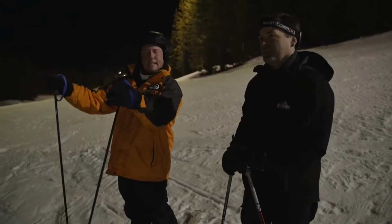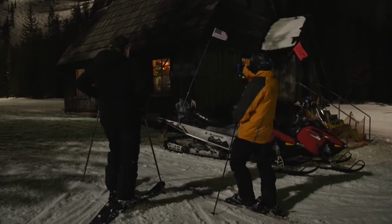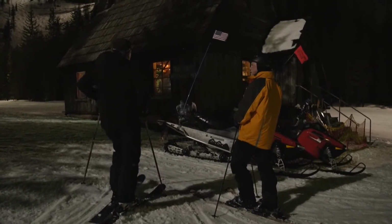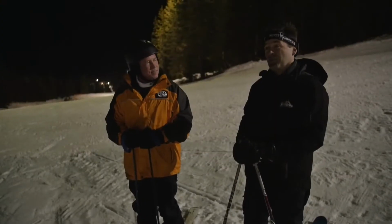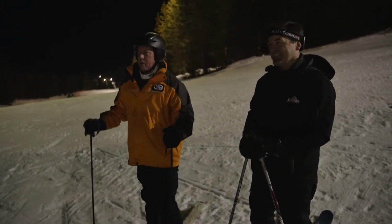This is so quaint. This is the historic Mid-Mountain Warming Hut. It's a very unique building. It was built in 1936, a year before Timberline, and I think we should go inside and check it out. I want to check it out. I'm ready to warm up.